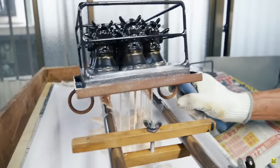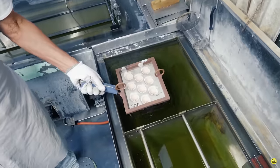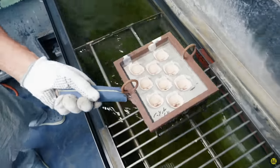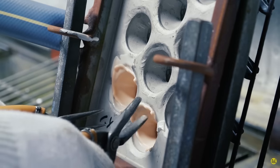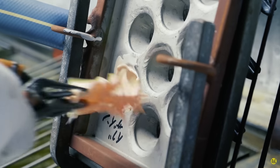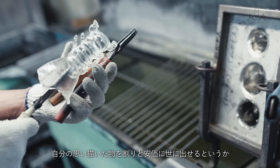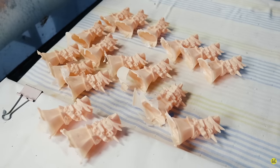Excess uncured vinyl is dumped out to be reused. Finally, the hot mold is cooled off in a water bath. And the soft vinyl is very carefully, expertly removed from the mold. Careful not to tear the vinyl. At this stage, the vinyl is incredibly soft and flexible.